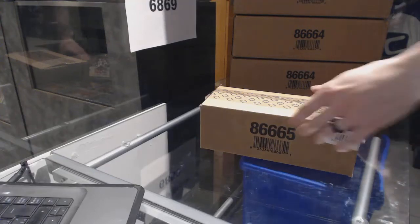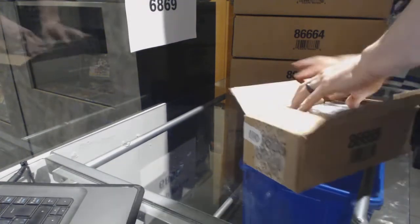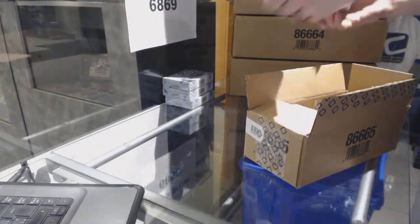Here you go, CNC group break number 68, 69, 16, 17, Upper Deck SP Game Used. 10 box case break.